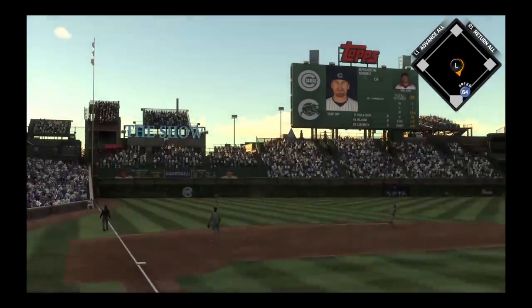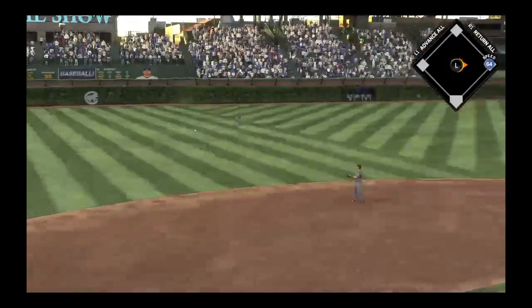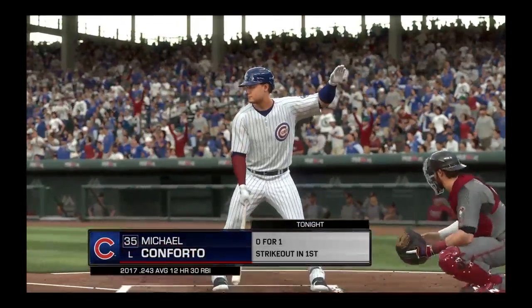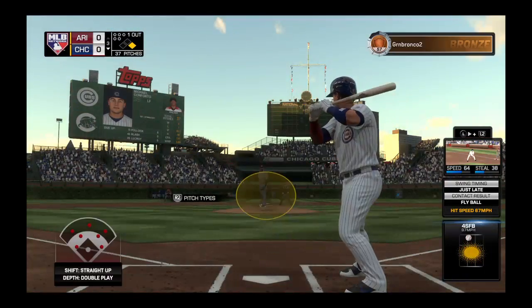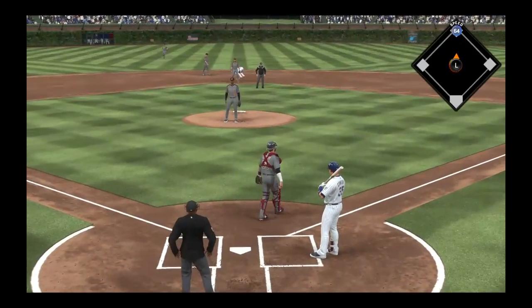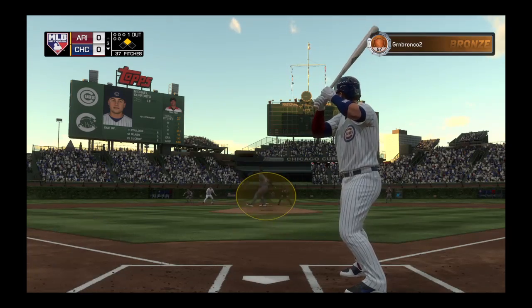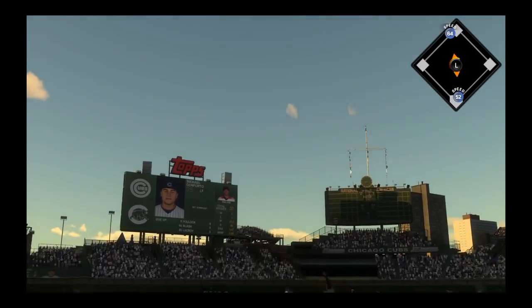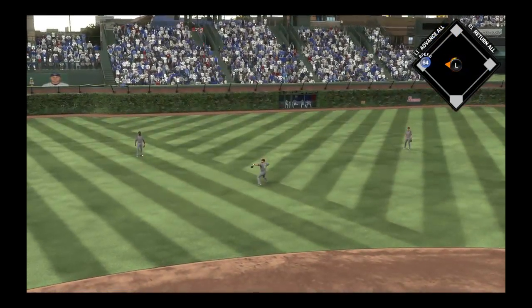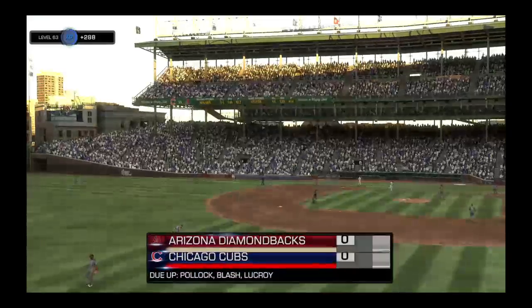And here's a ball hit in the air. In comes Blash, but he can't make the play as it finds the outfield grass. Striding in once again, Michael Conforto. He'll look to bounce back after striking out his last time up. And there he goes towards second. Here's the first pitch to him. This one's flared toward left center. Owings into shallow left. 2 gone. Throw back to second, and that's a double play.